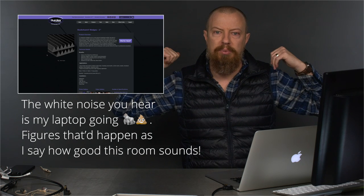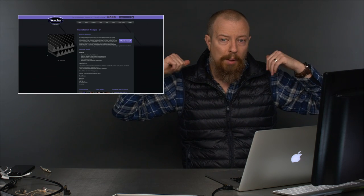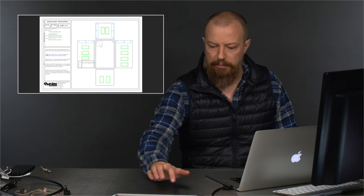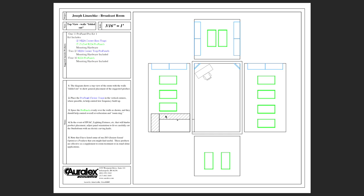The only completely exposed area is behind me, but it works out quite well. So what they do is they send over something like this. This is a schematic of the room, so that you see they do this top down, and what do they call it? Collapsed, or I forget what it's called. But anyway, these are the walls here. So there's the left wall, right wall, back wall, front wall.